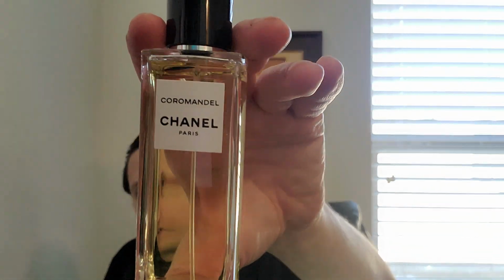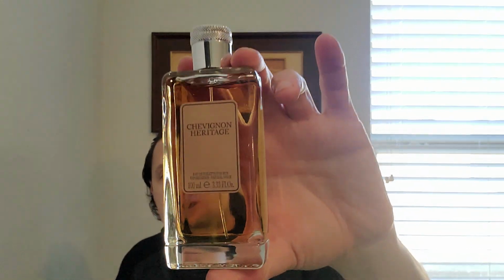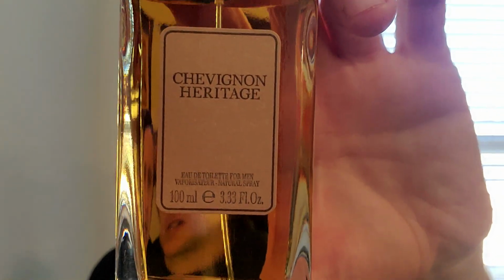But for me, I almost wish I had 200 mLs of Le Lion instead of 75 of Coromandel and 75 of Le Lion. But still, very happy to have it. And then we're going to go to a fragrance that I consider a bit of a freshie. I wear this in the summer, but it uses the note of iris. And it is a fragrance called Chevignon Heritage.